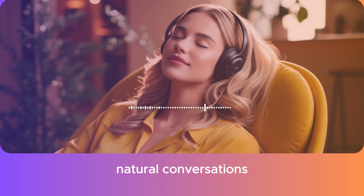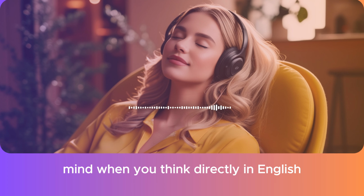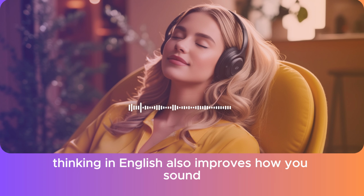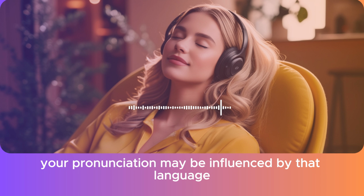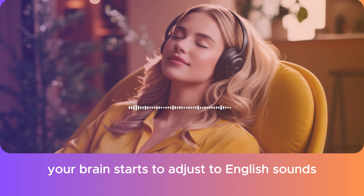These short, natural conversations are exactly what you can practice in your mind when you think directly in English. Now let's touch on pronunciation. Thinking in English also improves how you sound because you're hearing English sounds in your head. If you always think in your own language, your pronunciation may be influenced by that language. But when you think in English, your brain starts to adjust to English sounds.